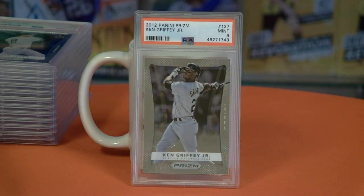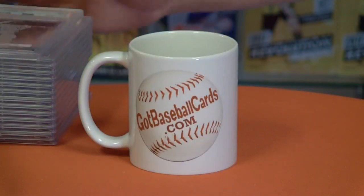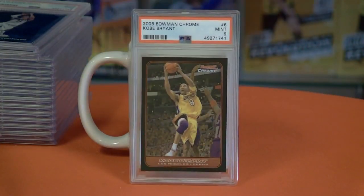Ken Griffey Jr., 2012 Prism. Mr. A, as I call him, Giannis, 2009. Sticking with the basketball, got a nice Kobe 2006 Bowman Chrome Mint 9. Those are great cards. Black border.